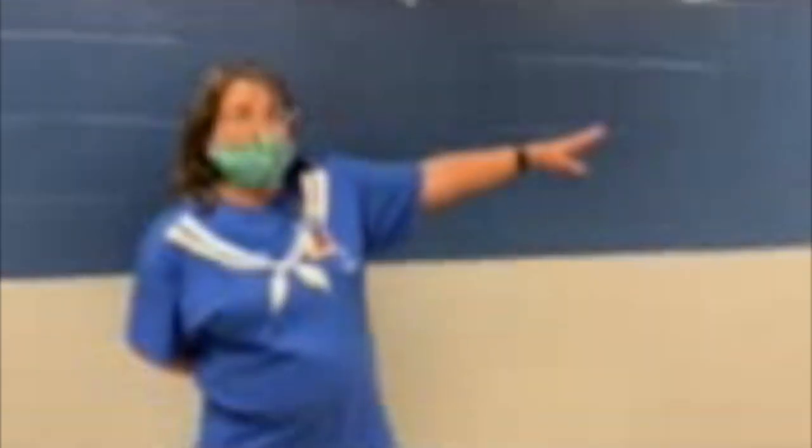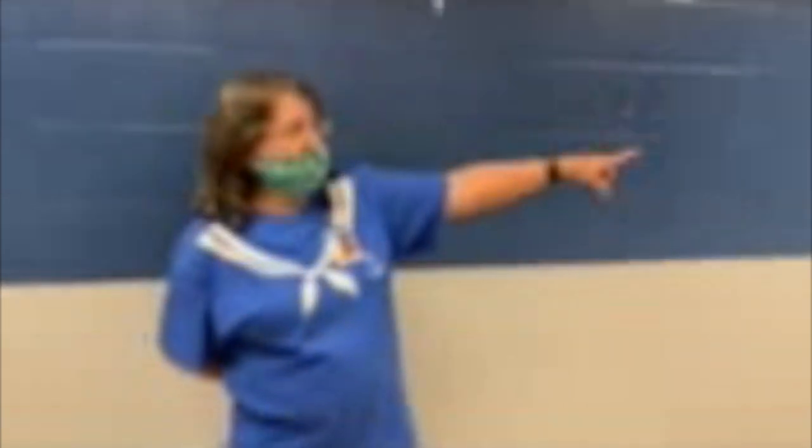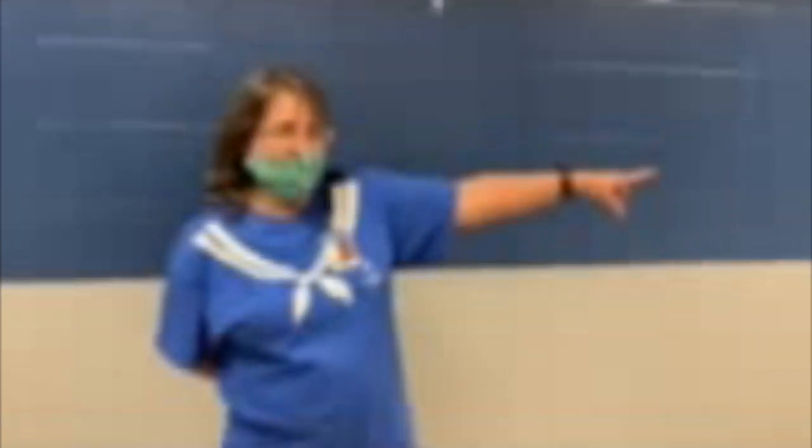Okay, 5th grade, when we exit the building, we've got several different ways to go. So if you are in my room or Mrs. Galindo's room, bus riders are going to exit out the recess door. If you are in Mrs. Shirley's or Mr. Edwards' room, bus riders are going to exit out the side door there by the track. For walkers and bike riders, all of the 5th grade walkers and bike riders will exit out of the recess door, and all of the car riders will go out the front door.